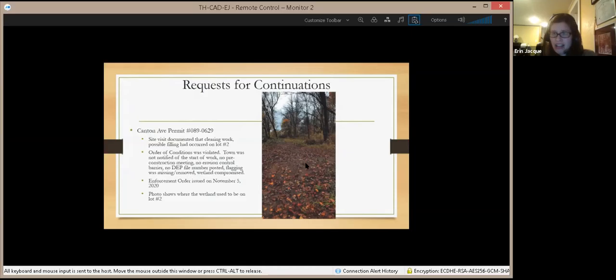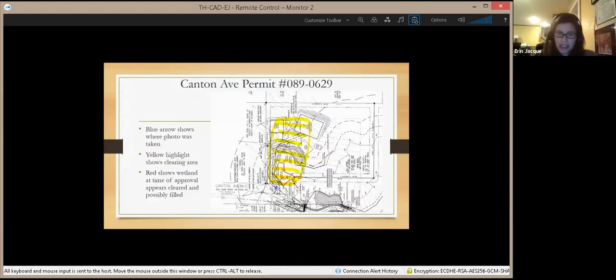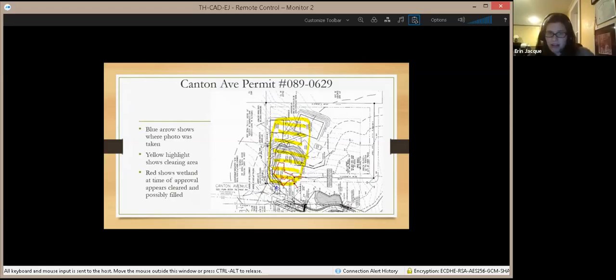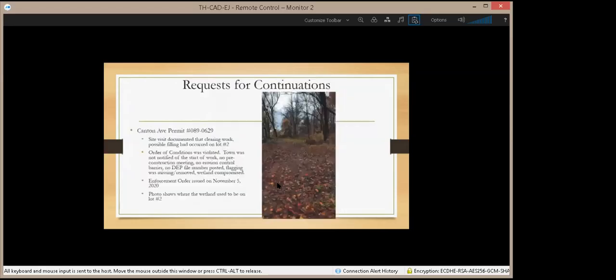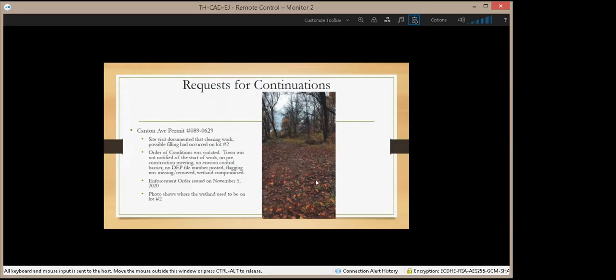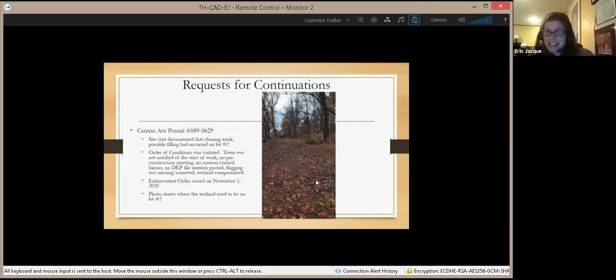There was no flagging that I could see on this lot at all. And the access on the plan shows, if you look at the plan where that blue arrow is, see how it shows the driveway cutting very far left and skirting around that wetland right against the property line, versus looking straight into the property, right where that wetland would have been, is basically like a patch of sand.